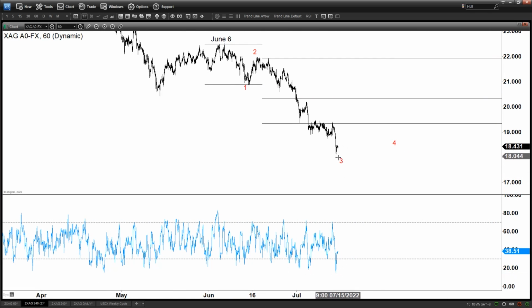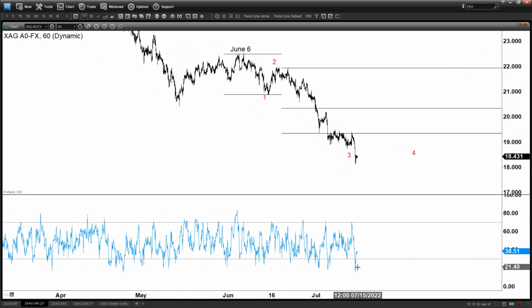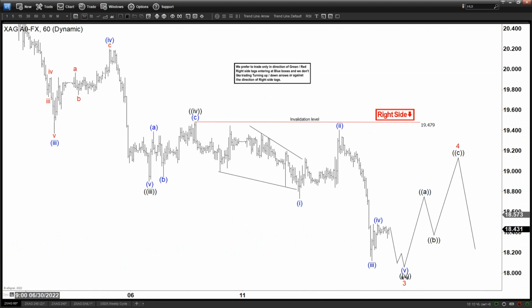Now you can see if you look at it from the 1 hour, it doesn't look like there is a divergence at the lows, and that's why we are calling this still only with 3, not putting 3 here, 4 here, for example, and then calling it with 5. It's because it looks very strong still, so we're still calling this only ending with 3.